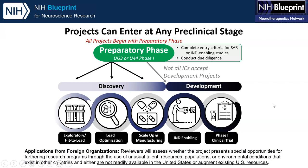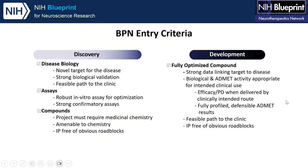Applications from foreign institutions, just keep in mind, if you're coming in as a foreign institution, there are two levels of review. There's the first level, which is just the standard review, and they will comment on the foreign applications, but they also have to go to council review, and they're looking at does this grant offer unusual talents and resources, populations or environmental conditions that simply don't exist in the U.S. readily or augment existing U.S. resources substantially. So you'll have to make that case as well in your application.